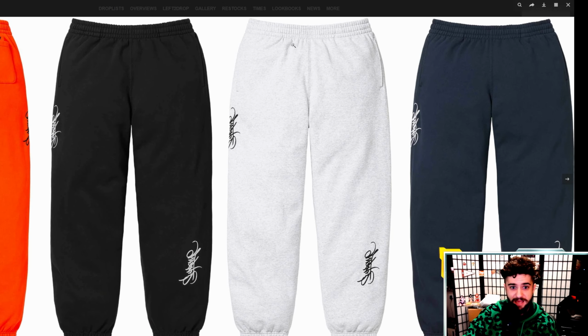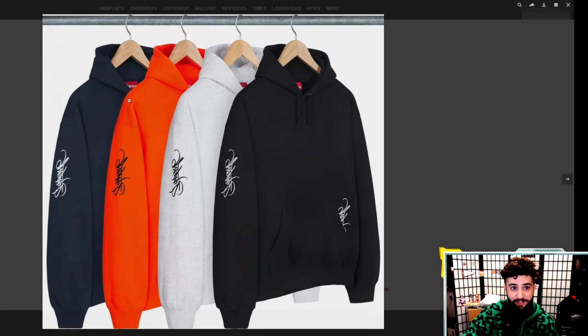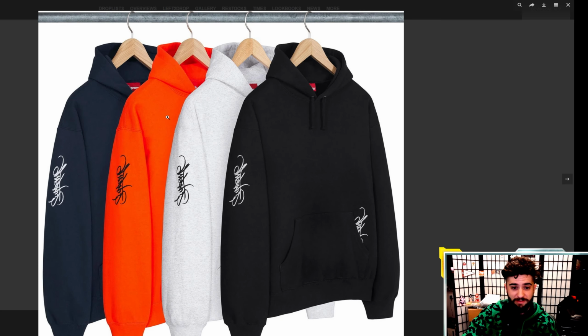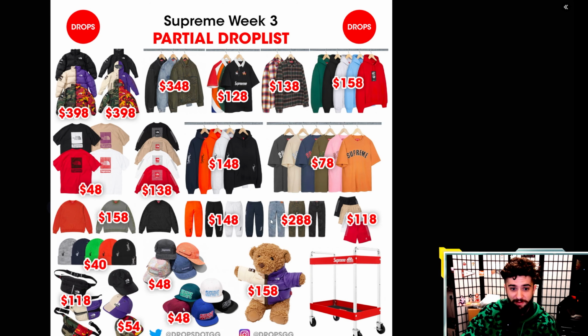The tag sweatpant is next. People are hating on these designs for some reason. No idea, because we have the hoodies as well and the beanie in some solid colorways. I don't know what's wrong with this piece, but people aren't really feeling them at all. I like on the hoodie, we have this tag right by the kangaroo pocket. I think the sweatpants and the hoodie are the ones to go for, but people have downvoted them to hell.